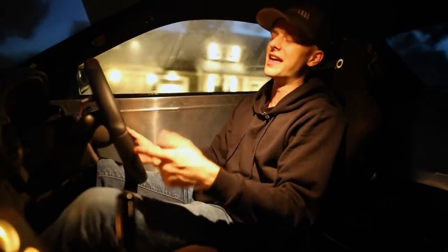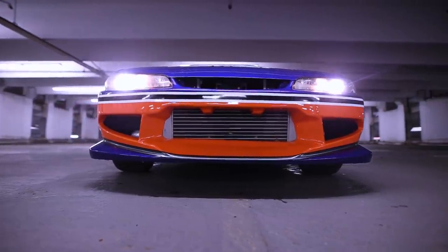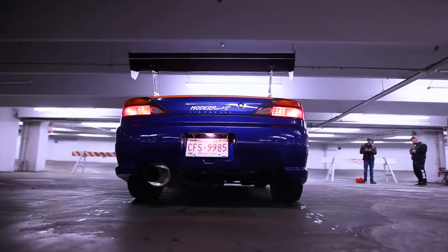But I'm just saying that I hold the S15 in a much higher regard than I do the 350Z, and it's just interesting where the movie Tokyo Drift in '06 placed these cars next to each other.